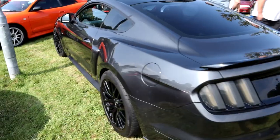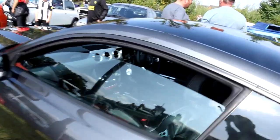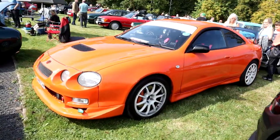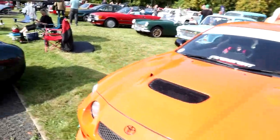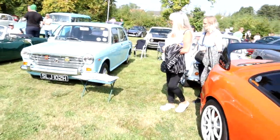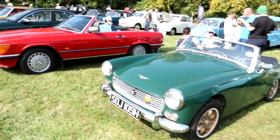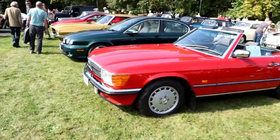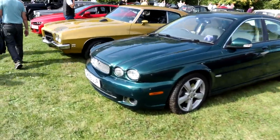Modern Mustang there, if you're into your modern Mustangs. Steering wheel's on the wrong side though. And then there's this Celica, again, belongs to another friend of mine. You may have seen this car on the channel before. Such a varied and eclectic mix of cars that have turned up today.